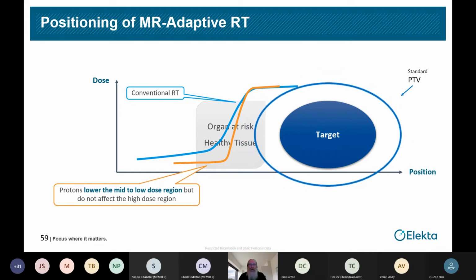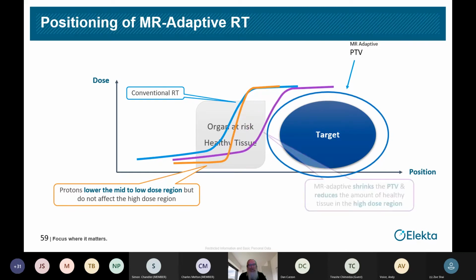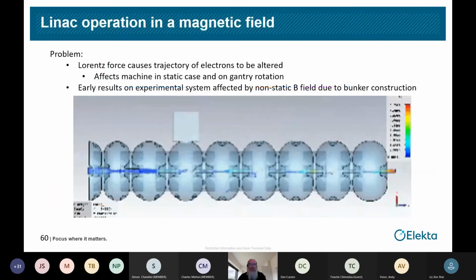With an MRI Linac, we know where the target is, which means we can make our planning treatment volume smaller, which means we can move in closer, which means we can avoid that healthy tissue. So that's the thing. It removes the uncertainty on the position of the tumor, which means we can give more radiation to that tumor.